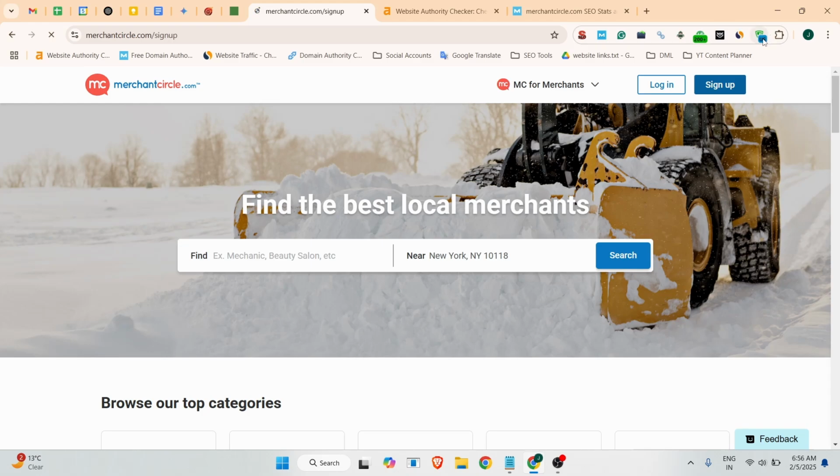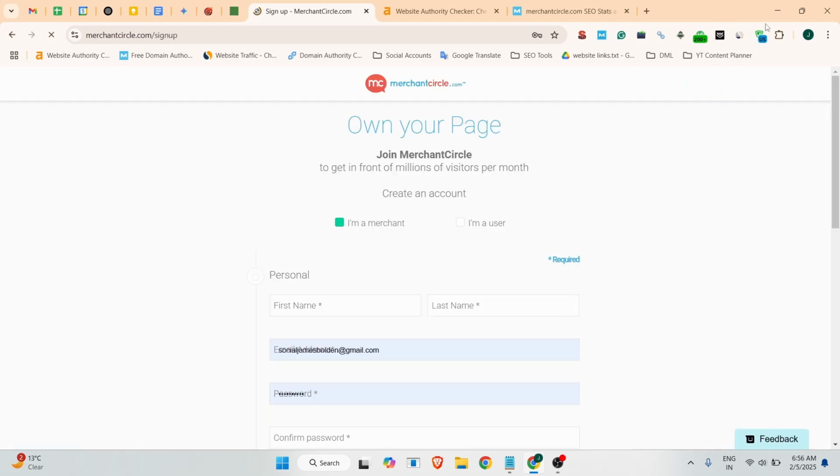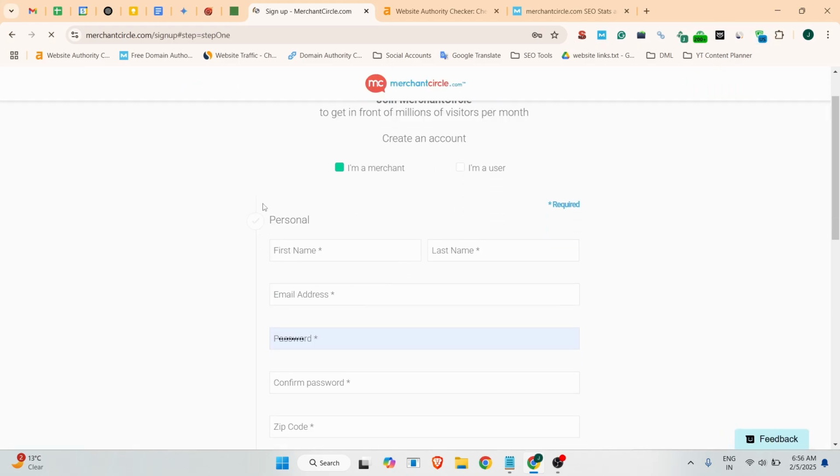Before that, you can download the VPN extension, and there you can fill in your personal details like your name.